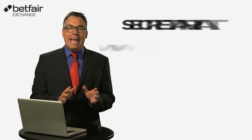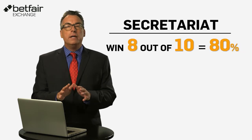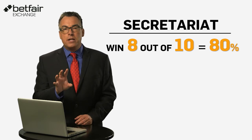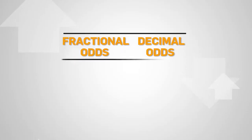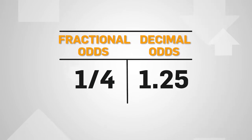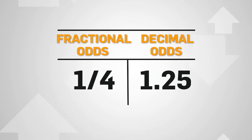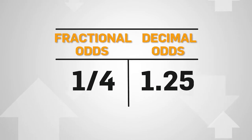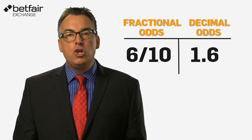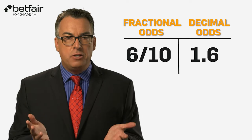After doing your research and analysis, you've determined that Secretariat would win 8 times out of 10, or 80% of the time. This would mean your true odds of him winning are 1/4, represented in decimal odds on the exchange as 1.25. By backing Secretariat at 1.6 and locking in that price, you've secured your value bet.